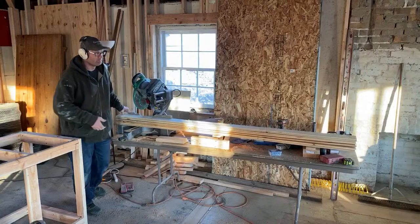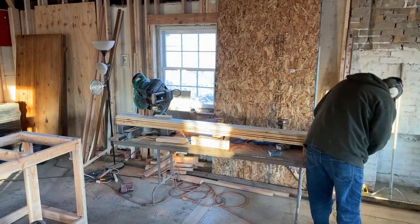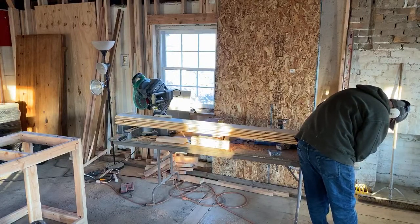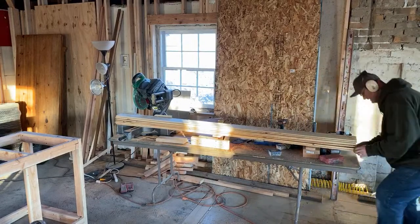We are not using the corbels that we bought a while back on this island because they didn't go with the design. But I will find somewhere to put them, so don't you worry about that. They're coming. They're just really, really big.